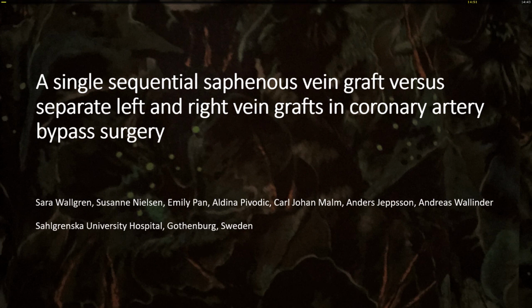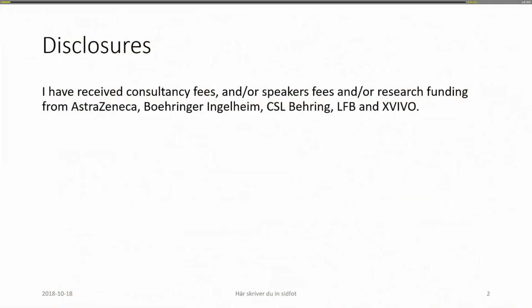Our presentation is named A Single Sequential Saphenous Vein Graft versus Separate Left and Right Vein Grafts in Coronary Artery Bypass Surgery. These are my disclosures. None of them relates to this presentation.